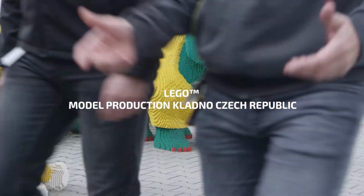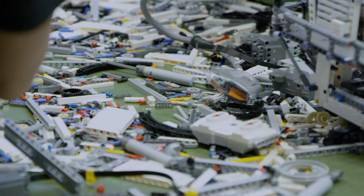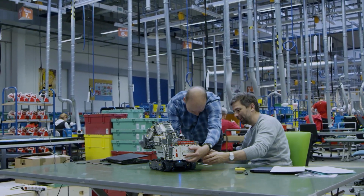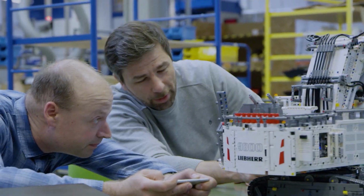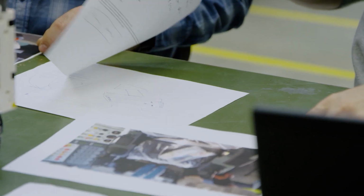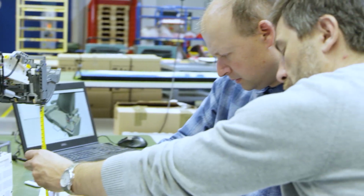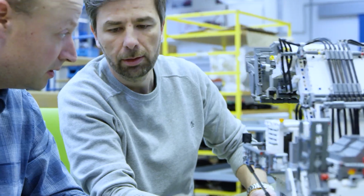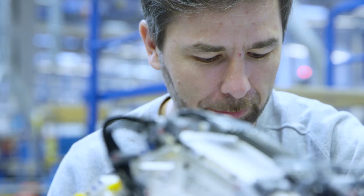We started by reaching out to our specialists at the LEGO model production team, who know all about constructing complicated models out of LEGO elements. They kicked off the project by taking a deep dive into our Technic version of the Liebherr R9800 and getting to know the new Control Plus authentic app experience. After some discussion, it was agreed that we would need to build a mechanical contraption out of LEGO Technic elements to mount inside the cabin of the real Liebherr. Our Control Plus app would then be able to control the pedals, switches and joysticks that make the excavator move. It sounded like a great plan.